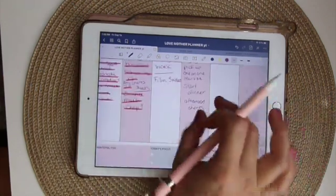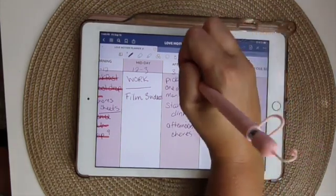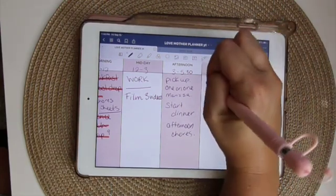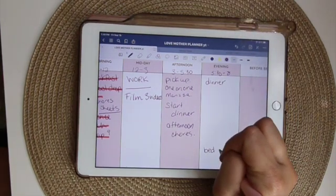And then my evening block always starts with dinner. Sorry, should write 5:30. So my evening block is 5:30 to when the kids go to bed. So it always starts with dinner. It always ends with bed for kids.